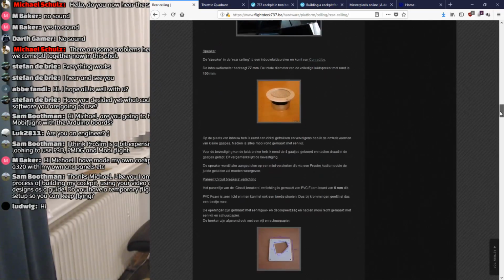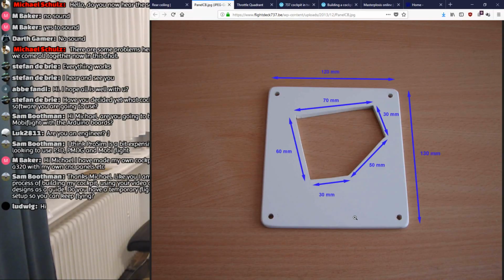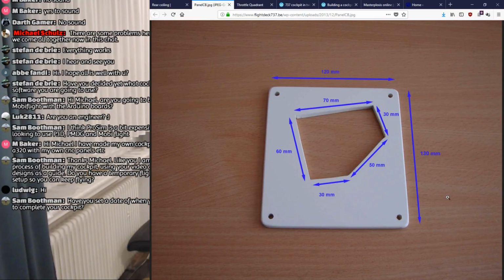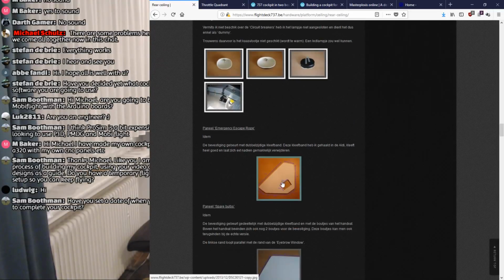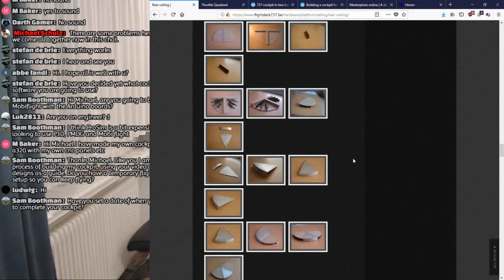And where do I have it? Here we come to all the different parts he has made, and you can see even the measurements are very detailed here. I think I'm missing angles from time to time, so you have to guess what the angles could be. But for being totally free, this is the website for you to get plans if you want to build a Boeing cockpit. Yes, and he has made these measurements for every piece he has done. So yes, just look at this website, flightdeck737.be, and get happy with this.